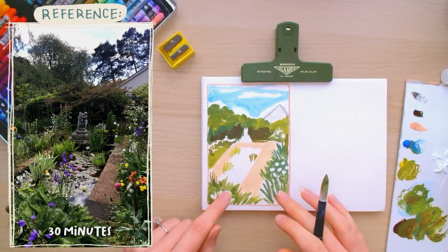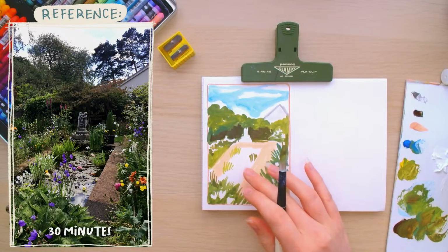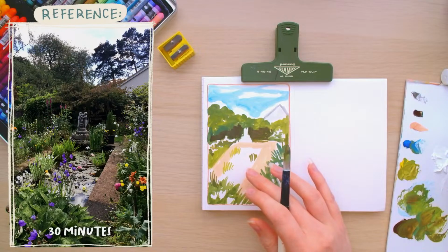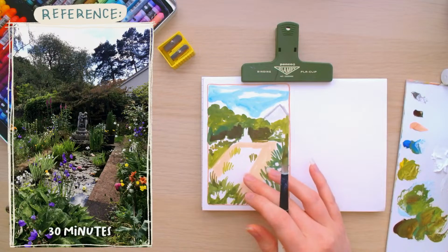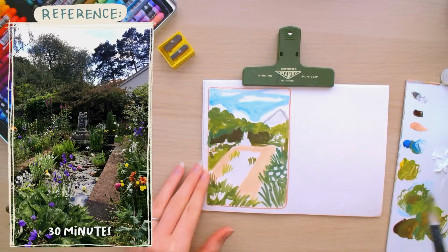So far I've left some white space here for the pond, because I want to go in probably with a bit more of a washy layer, and a lighter layer to try and capture the reflection. The next thing I want to do is add in the trees at the top.